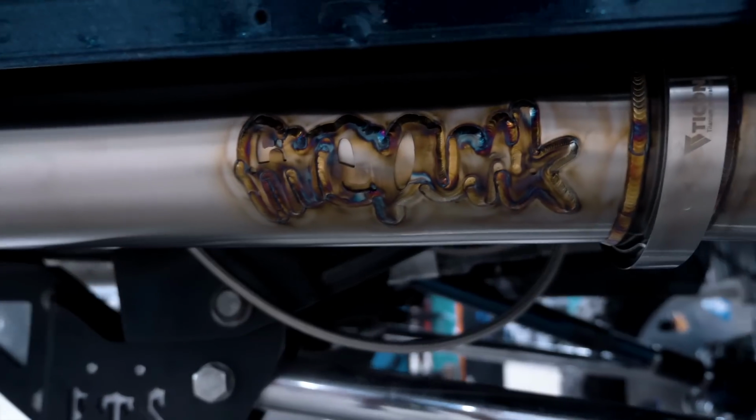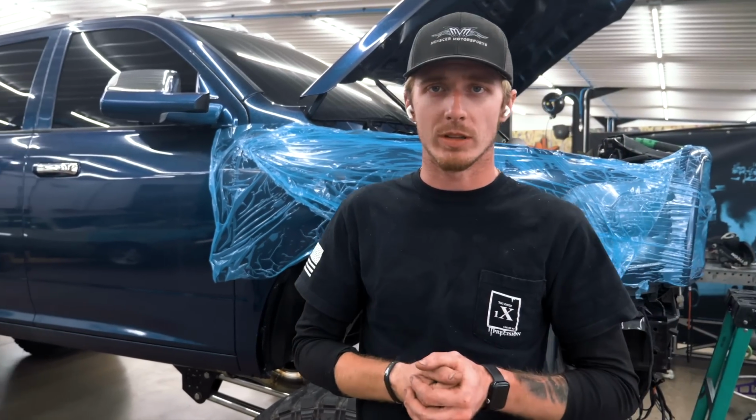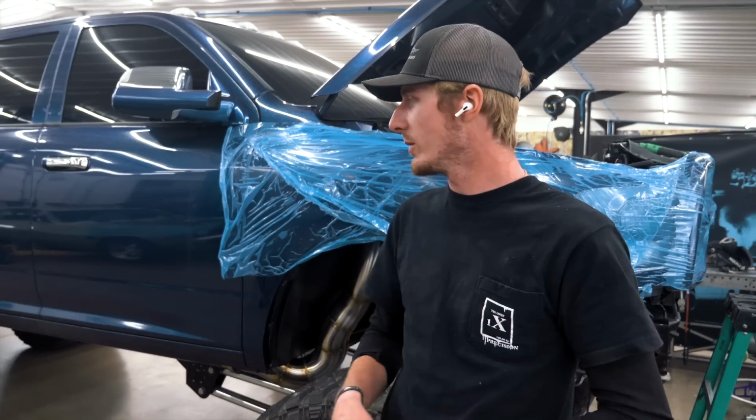So we're pretty much finished up with Sebastian's truck. We ended up doing the exhaust a little bit different than what we had originally thought, or we really weren't even gonna do one. But then one thing led to another, and he wanted to do something fancy and cool with his exhaust, and that's what we ended up giving him.